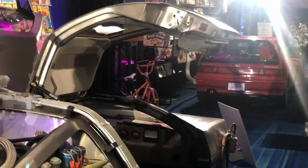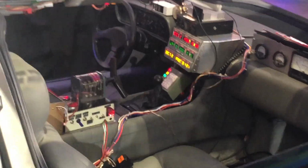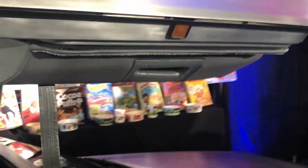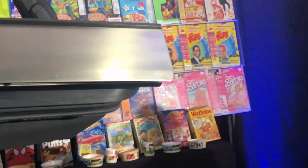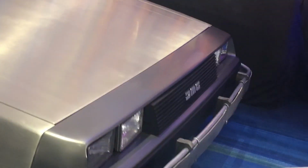So I was trying to get a really good look at the time machine. It was crowded there, so a lot of people. It was really hard to get good video shots, because I wanted to stand back, but then people kept walking in front of me. So I had to do really close-ups, which isn't always the greatest. I was also trying to show off some of the cereal boxes there. A lot of good stuff. I remember a lot of memories eating those different cereals. Kind of miss them. So there I got the front of the DeLorean.